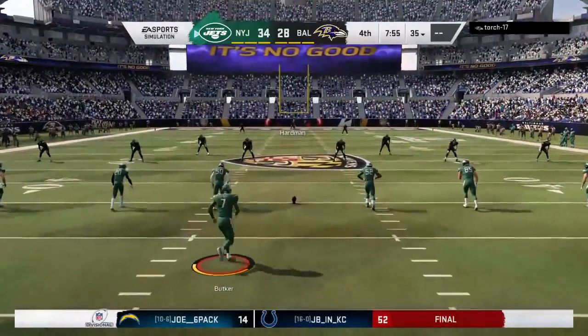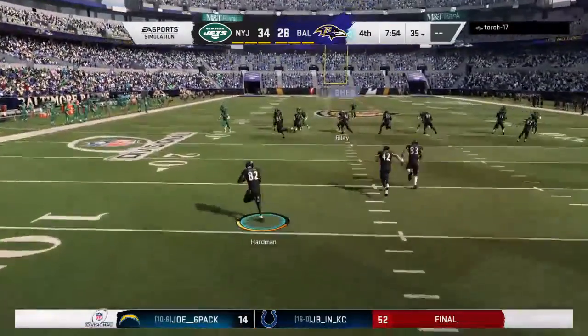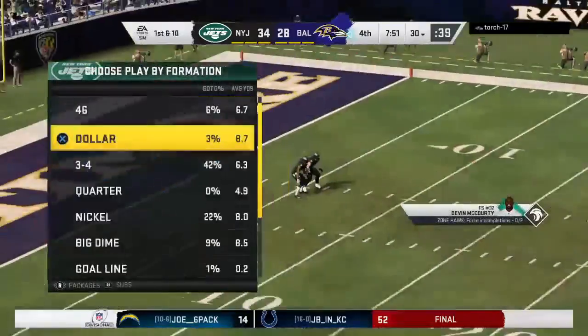So with the missed PAT in his rearview mirror, he goes back out to kick this one off. This fielded at the 2. And a nice return sets him up pretty good here at the 30-yard line.